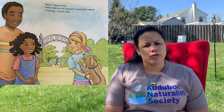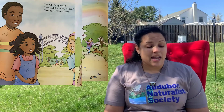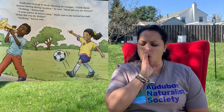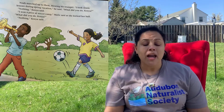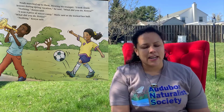On the way to the park, Daddy and Kenya saw the twins, Genevieve and Bryce, with their new puppy. Sit, Jack, Bryce said. He did. We taught him that during spring vacation, Genevieve said. Wow, Kenya said. What did you do, Kenya? Genevieve asked. Nothing, Kenya said. Daddy and Kenya sat on a park bench. What is that loud noise? Kenya asked. Noah marched up to them, blowing his trumpet. Boo, boo, boo, boo, boo, boo. I took music lessons during spring vacation, he said. What did you do, Kenya? Nothing, Kenya said. I won a prize at soccer camp, Marie said, and she kicked her ball. What did you do, Kenya? Nothing, Kenya said.